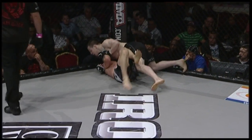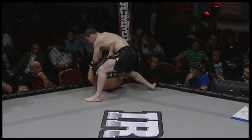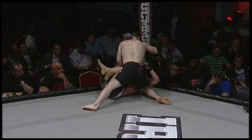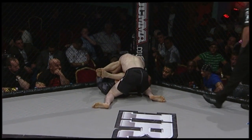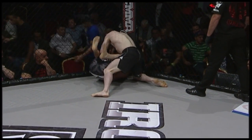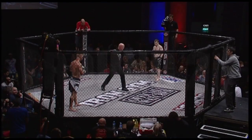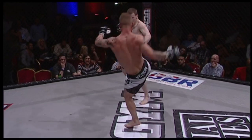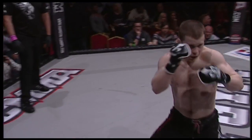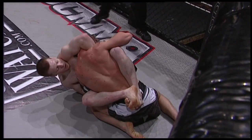Lyon finds his way down, looks to move to the side mount position. Trying to find a way past the legs. Does so, eases his way to side mount position. Straight into the action. Beautiful front kick. Straight to ground.